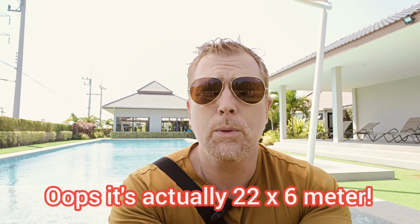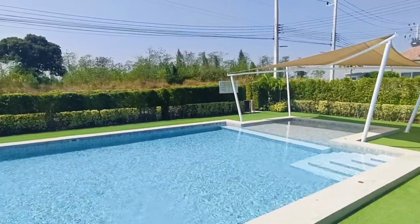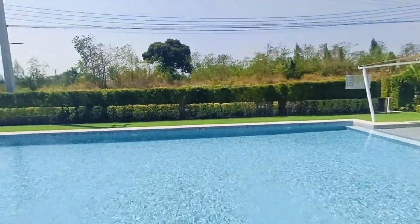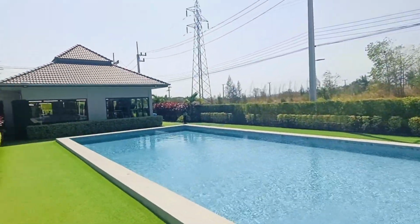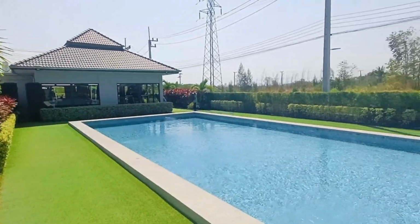What you see behind me is the communal pool and gym area, which is actually a really good gym and a 25-meter pool, immaculately maintained. They're actually here now doing the gardening somewhere in the background. So yeah, let's take a look at the villa. Okay, technically we'll look at the communal pool area and gym before we look at the villa.